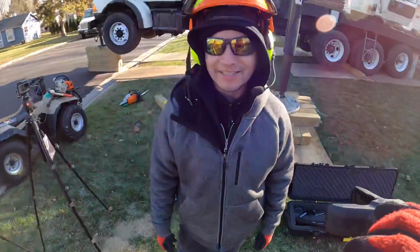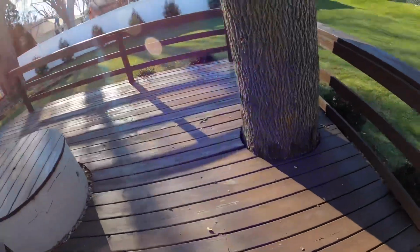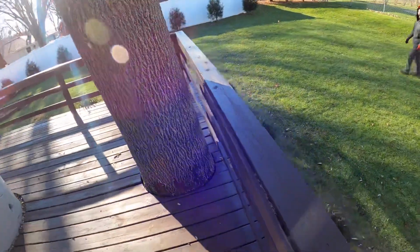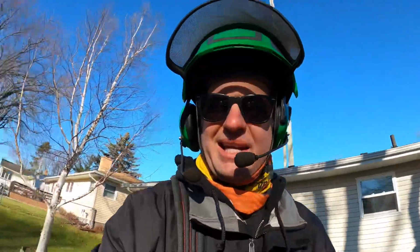How long do you think this job is going to take? An hour and a half. An hour and a half? I'm thinking it's going to take 3 hours. The homeowner actually offered to take the deck boards off and move the railing and all that, but I told him that we could do it without breaking anything. So hopefully I can hold up to my end of the bargain.